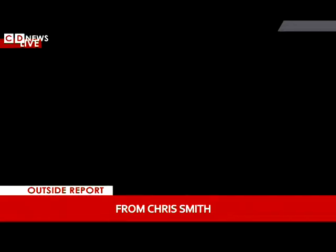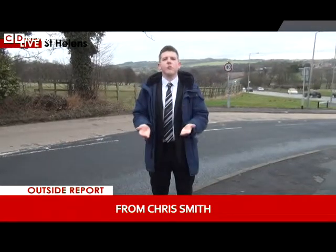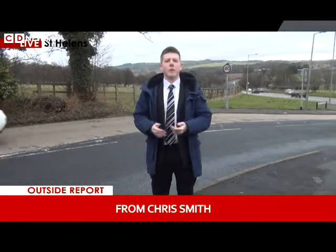efficiency across the country. Cycling in St Helens is important not only for people's health but also for the environment. St Helens Council has already set up a very robust cycling strategy throughout the borough. Unemployment is relatively high in the district and car ownership is comparatively low, therefore it's important that there is a good cycle strategy in place.